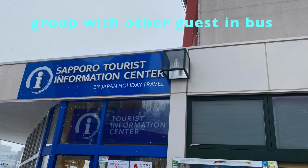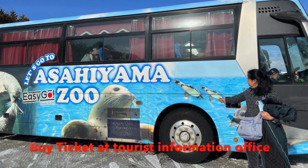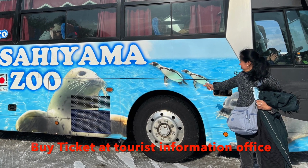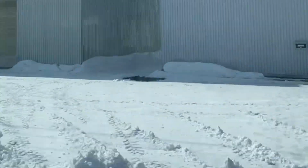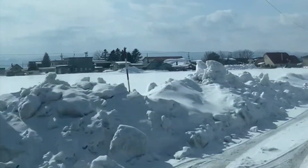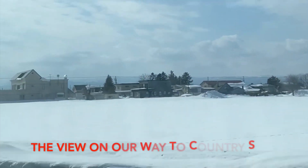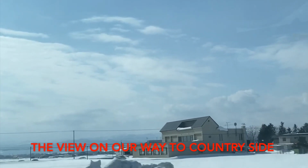The meeting place is the Sapporo Tourist Information Center or the TV Tower in Japan, with a free pass that will bring you to the tourist spots with an English speaking tour guide. Look at the view outside.